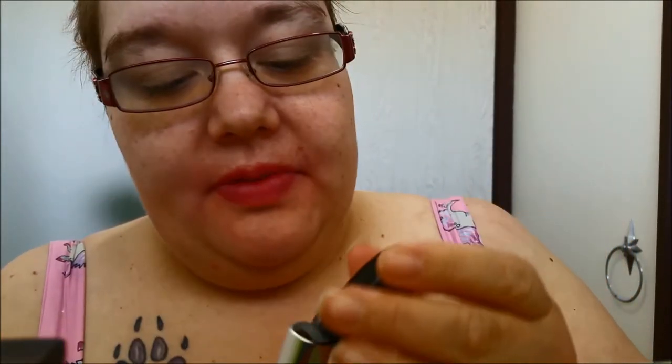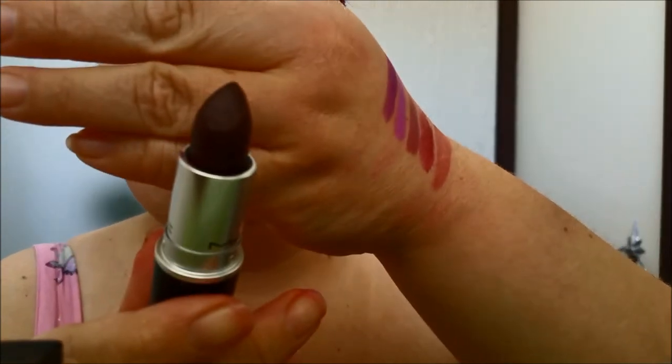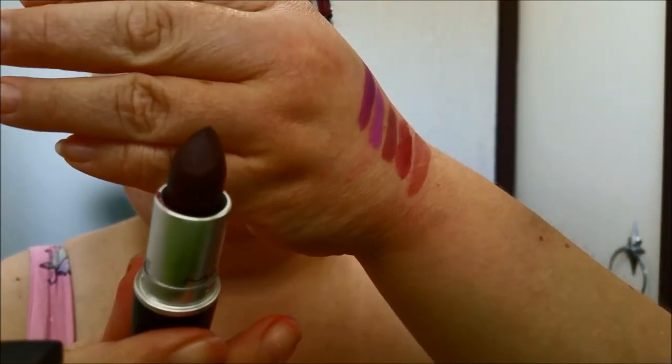So the next one I have is MAC again. I don't like the smell of this one. It actually reminds me of Play-Doh. I don't know why, but the smell reminds me of Play-Doh. Anyway, this one is called Media, and as you can see, I've got a dent in this one as well, because this is my first MAC lipstick that I bought.